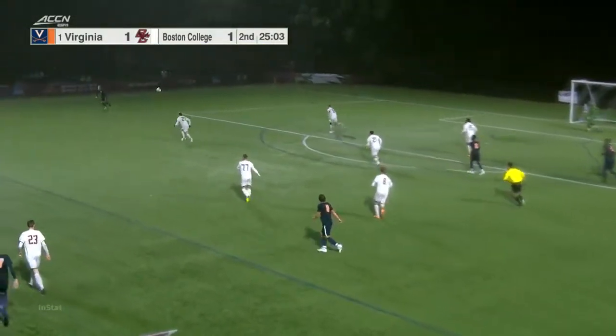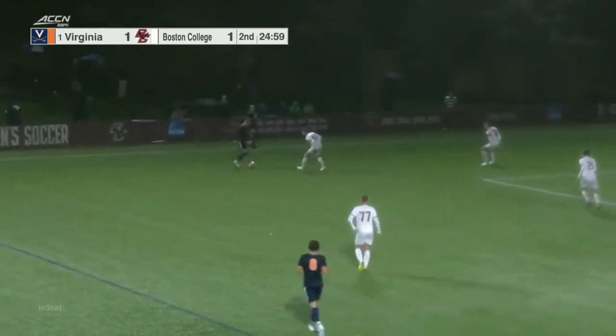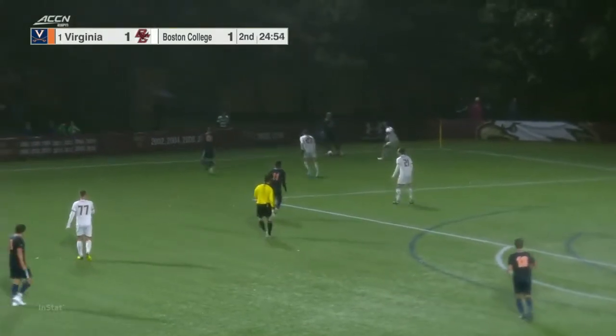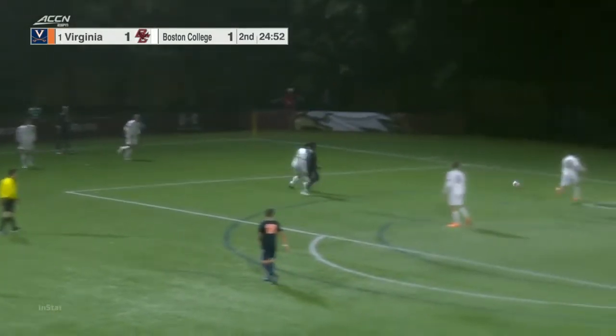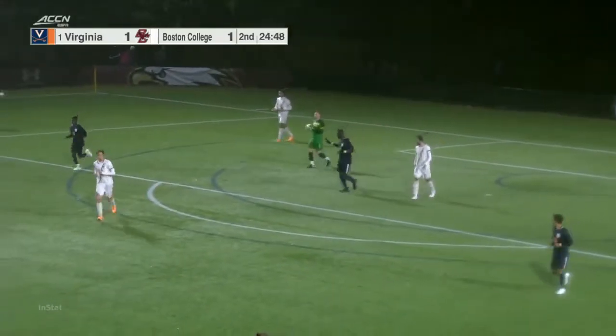Shocking, really. You never would have expected a mistake like that from this Virginia team. And you wonder how they respond. This is only the second time all year they've had to deal with this type of adversity. They bounced back in the game against Duke to get a second goal and pick up a 2-1 win. Can the Cavs do the same here?